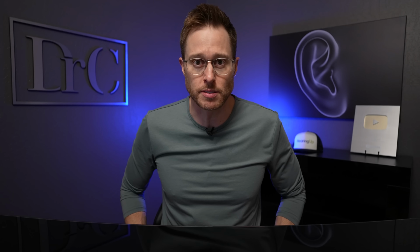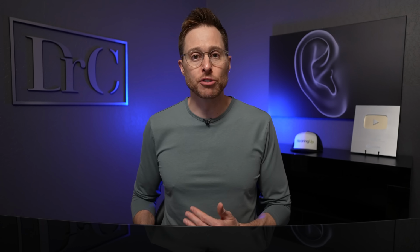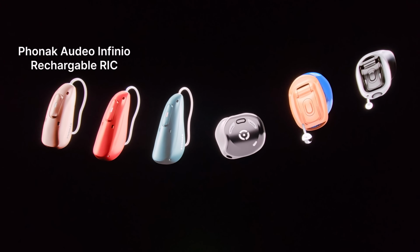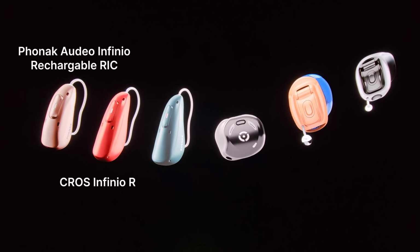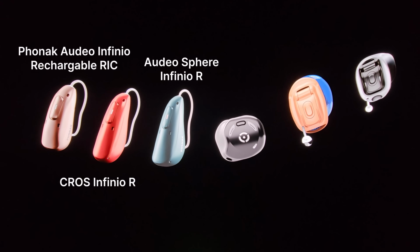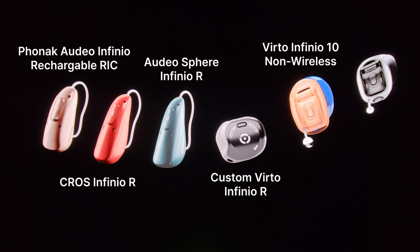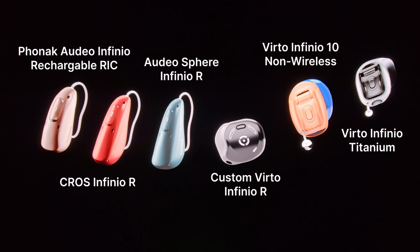one of those devices. Now, Phonak has released multiple models on this new Infinio platform, including the Phonak Audeo Infinio R, the Infinio Cross R, the Audeo Sphere Infinio R, the Custom Virto Infinio R, the Custom Virto Infinio 10 non-wireless, and the Custom Virto Infinio Titanium.